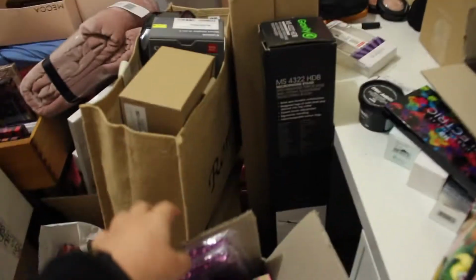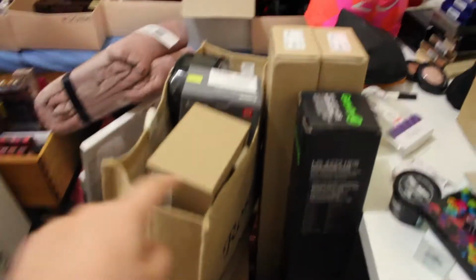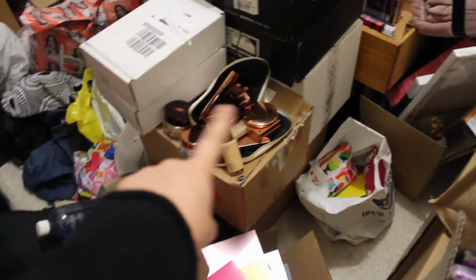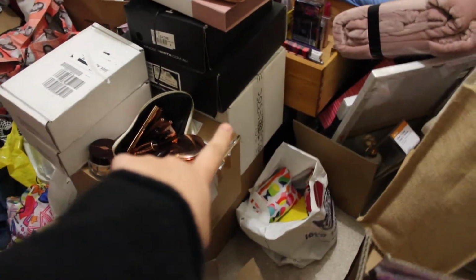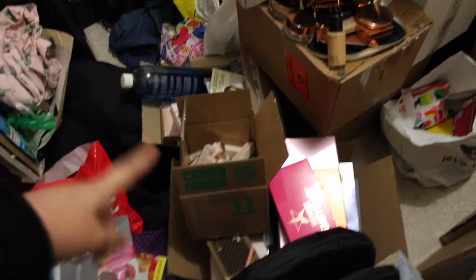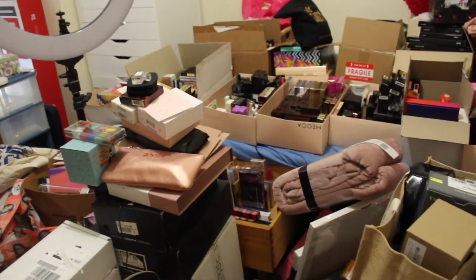As I said, all my camera equipment is like underneath here. It's like piled up under here, over here. Behind there's a Kmart haul. Behind that is a Priceline haul. We've got some stuff from England. All of that is Charlotte Tilbury. That's a Charlotte Tilbury haul right there as well. Dose of Colors, as you can see. Beauty Bay, Beautylish.